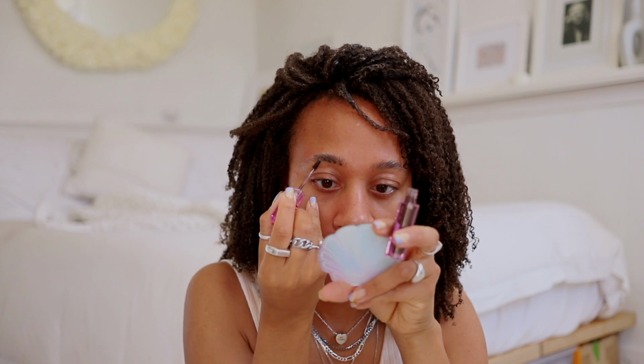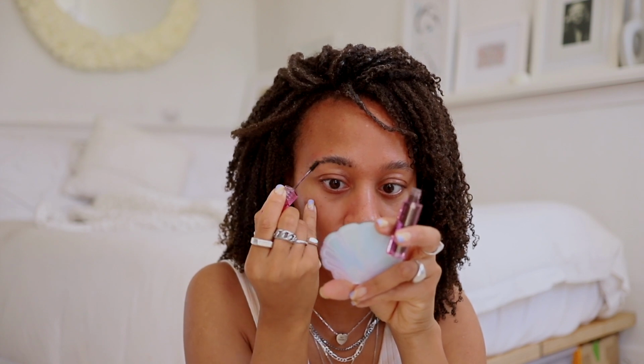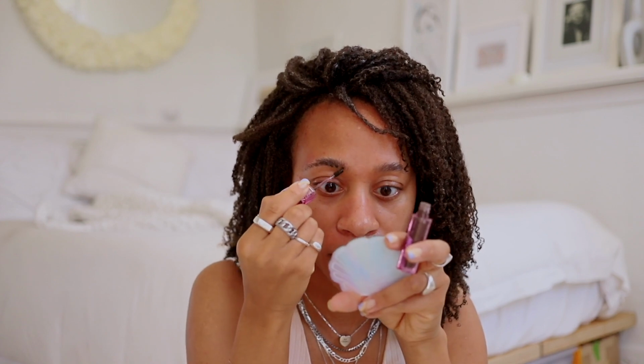If you've never used a brow product before, it can get a little nerve-wracking because you're like, I don't want to look like I have 2 caterpillars on my face. This is a drier formula. It's not so wet, so it doesn't get all over the place, and it does have fibers in it too, and a little bit of a sheen to it, so that just gives your brows extra dimension, makes them look more 3D and not matte, because matte looks fake.